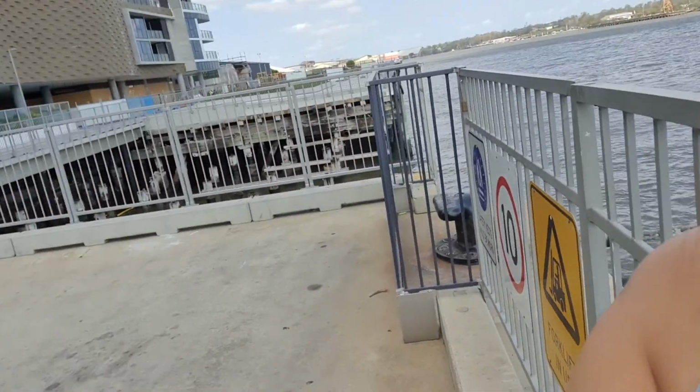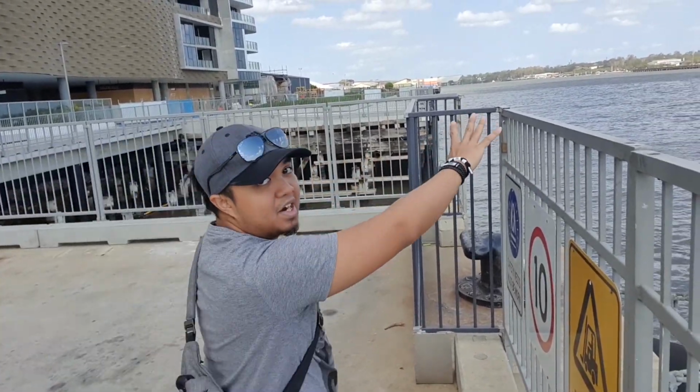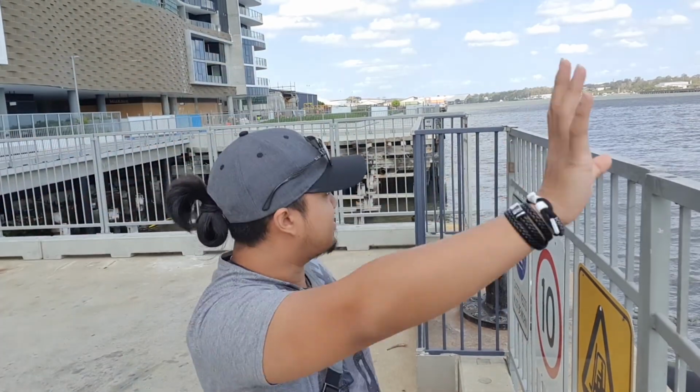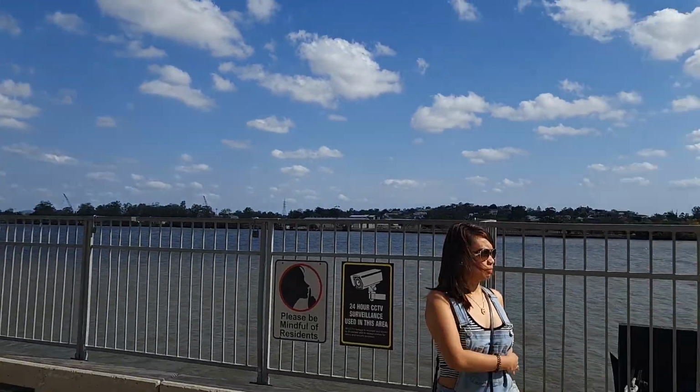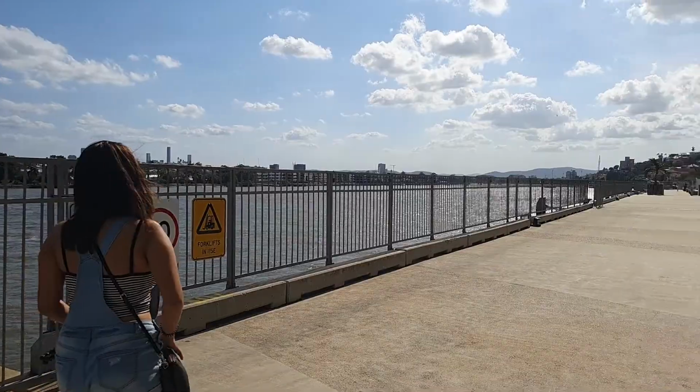Over there, until over around here, that's basically where the cruise ship sits. Because cruise ships are really huge, they basically cover the entire place here when they are here. There's none at the moment. They're out in the sea.